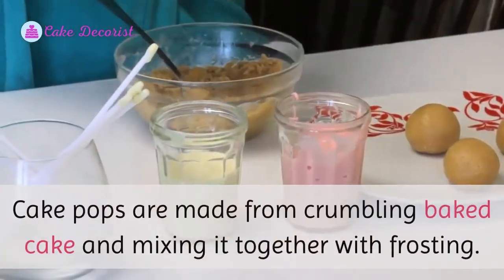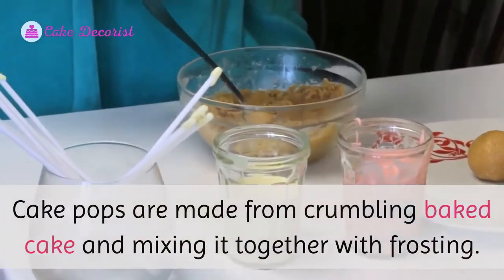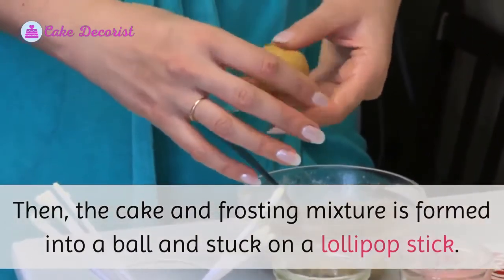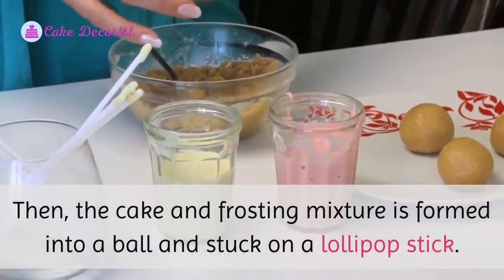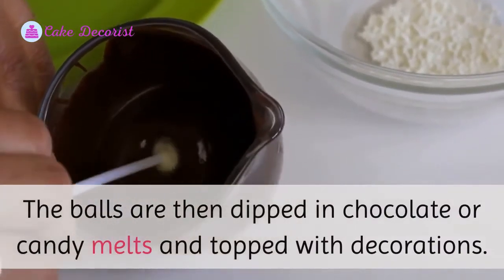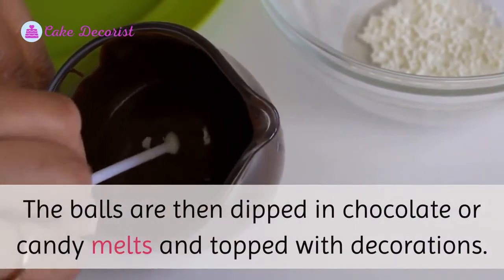Cake pops are made from crumbling baked cake and mixing it together with frosting. Then, the cake and frosting mixture is formed into a ball and stuck on a lollipop stick. The balls are then dipped in chocolate or candy melts and topped with decorations.